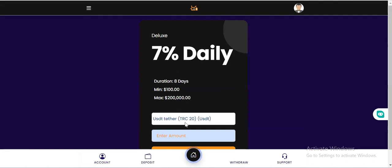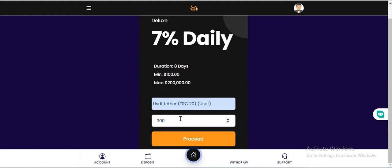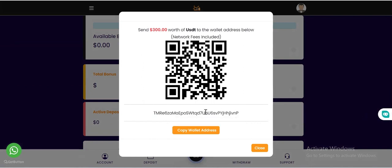So quickly, let me make a deposit with TRC20. I'm going to put in 300 USD here, then click on proceed. Now when you click on proceed, it's going to give you a wallet address that you are expected to send your funds to. As soon as you send those funds, the funds are going to appear in your account. So here is my wallet address, and I'm expected to send the funds to this wallet address. So I'm going to copy it.